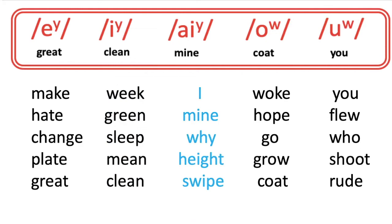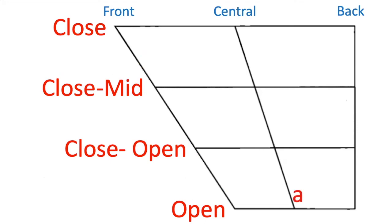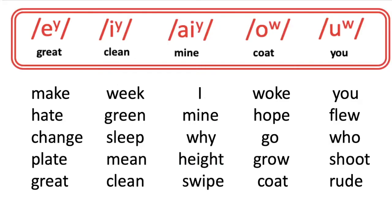All right. The third section, the I. So we have the I sound, which is at the bottom. Yes, so I. So you can see that movement. And if we look at the words, I, mine, why, height, swipe. And again, pause and try to make your own sentence. I like my height, but why?